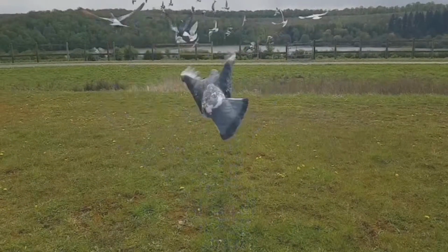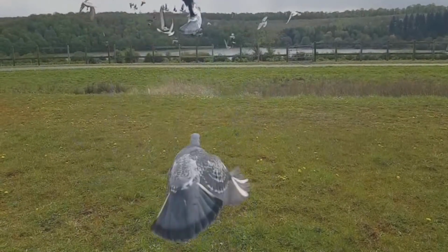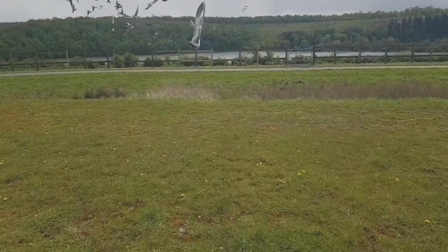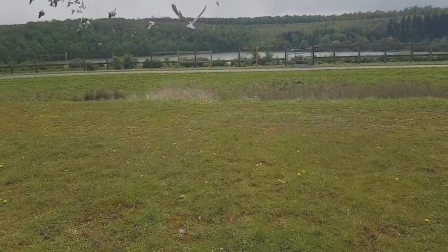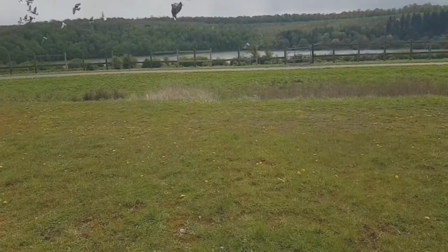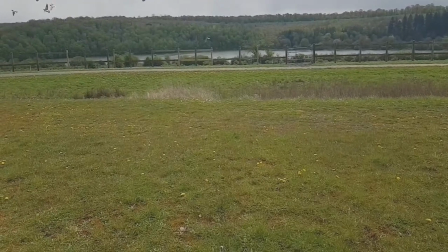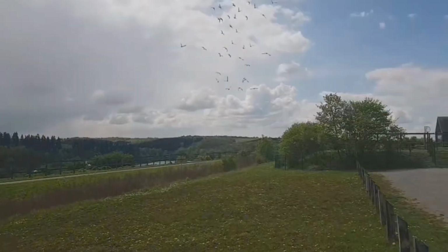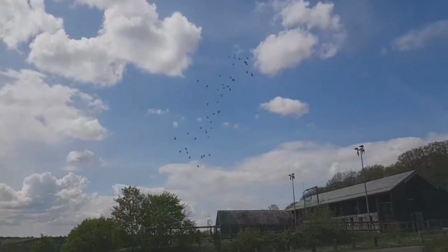Number 4. Early handling and familiarization. Handling young pigeons early on helps them become comfortable with human interaction, which is beneficial during training. Frequent handling. Gently handle the chicks from a young age to get them used to human contact. Familiarization with loft. Allow the young birds to explore the loft and become familiar with their surroundings. This helps them feel secure and confident.